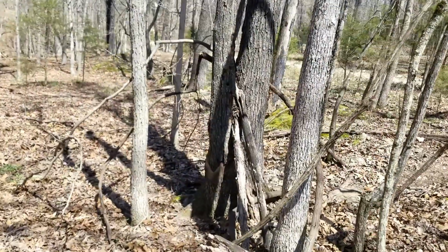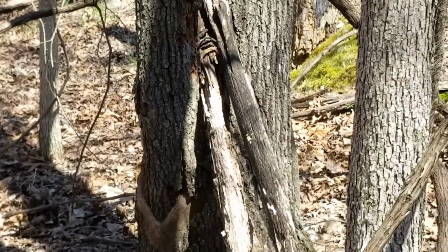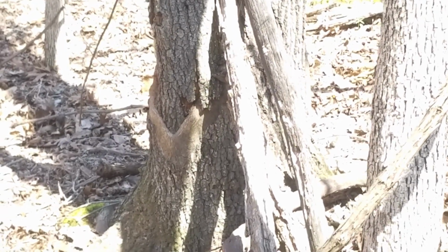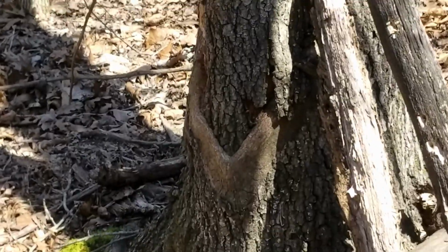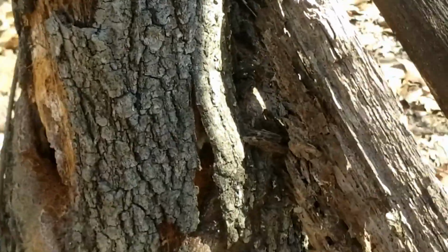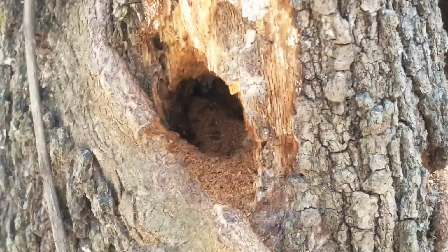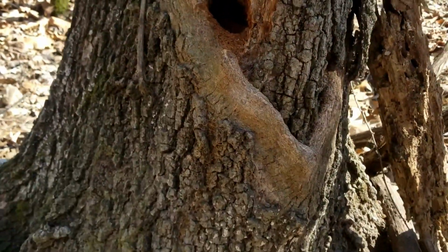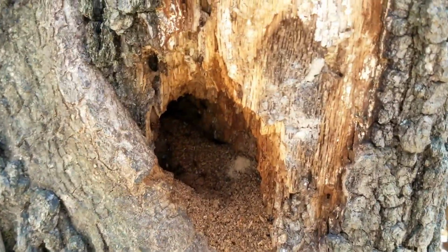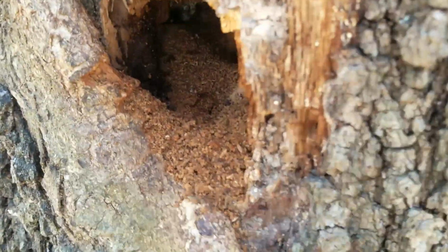Yeah. There's another branch that the tree decided to just take over. That's interesting, isn't it? Look at that. Let's get this autofocus going here. It must have just completely stopped. Look at this hole right here. Oh my goodness. Is there something living in there? You guys go in there. I ain't going in there.